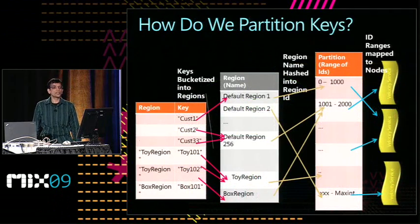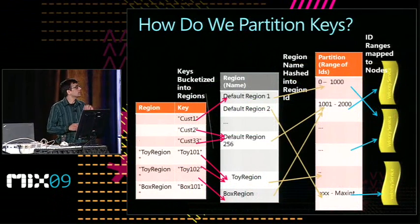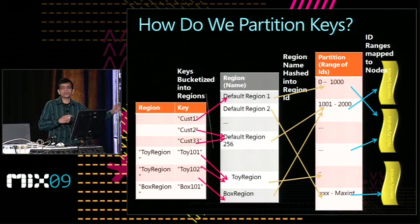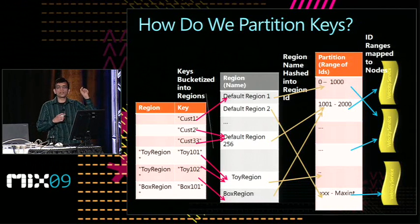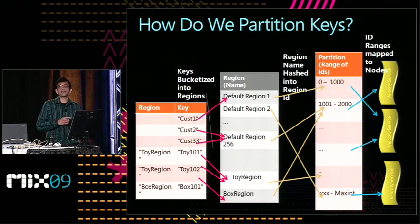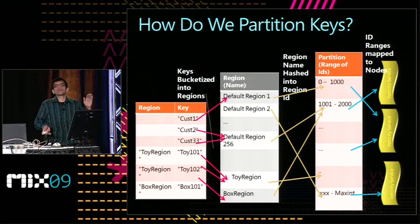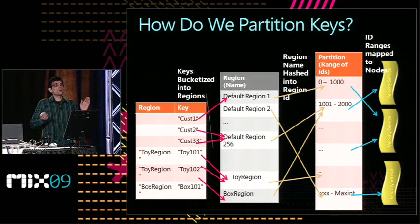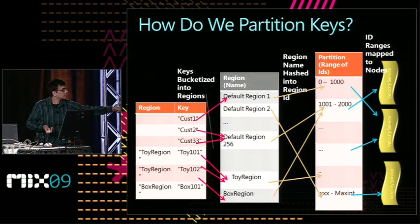And the way we actually do it is this way. You give us a key. We map it to one or more default regions. Or you give us a region and a key, and we again map it to the region. Then we just hash on the region name, and the number that we get we bucketize into a set of buckets. If it's 0 to max int, we just take like 10 or 20. Remember that I said if you choose small, medium, or large, we automatically create the number of buckets.